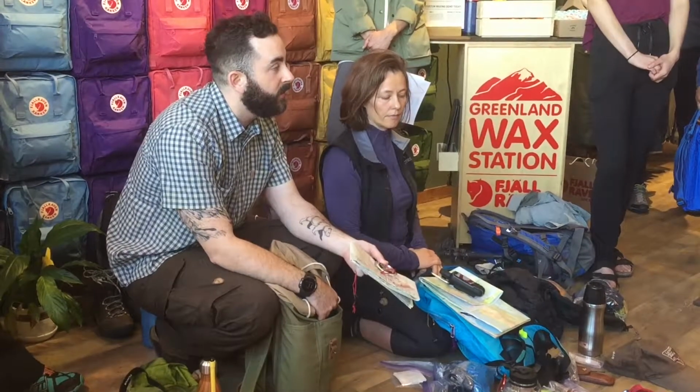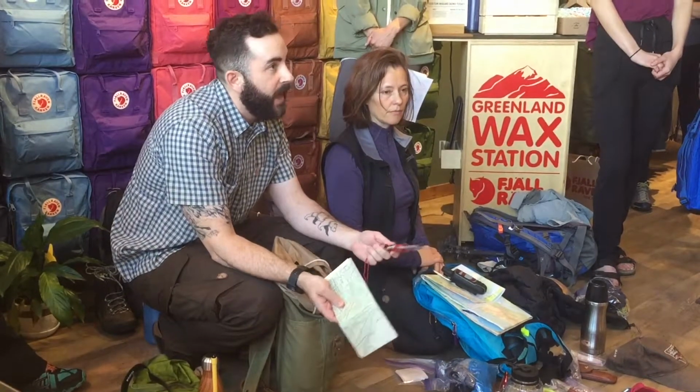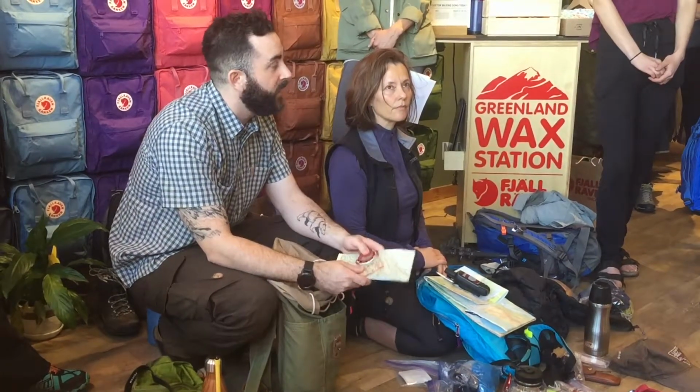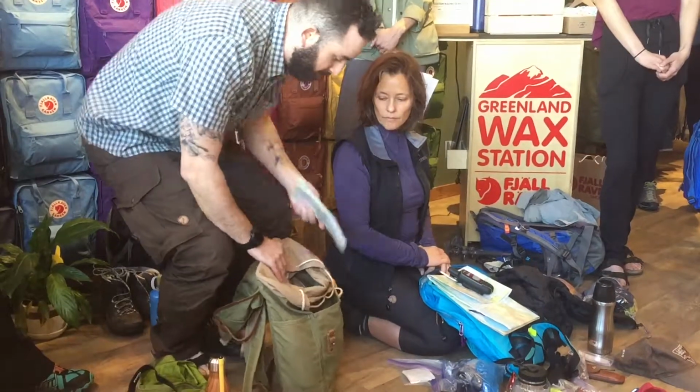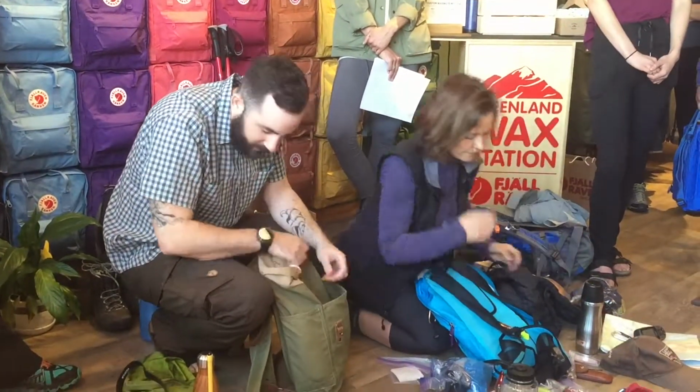If you guys want to take a look at the map or learn how I actually use this thing, ask us and we'll show you. I'll have it handy in my pocket. This pen pocket is a good spot for that, so I keep it really handy. So that's kind of what we bring for a day hike like this.